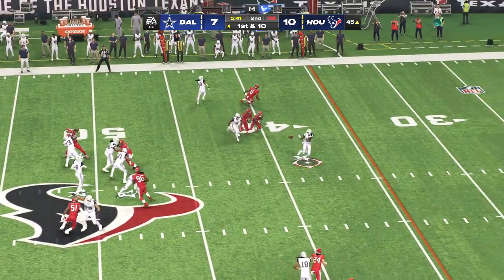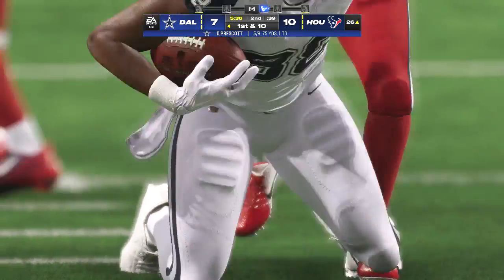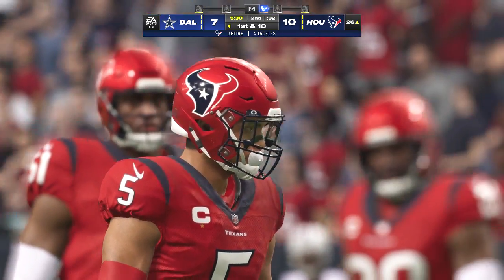Prescott on 1st down. Over the middle, complete. That's Lamb. And he works it past the 30, almost to the 25. The catch and run, good for 18 and a first down.